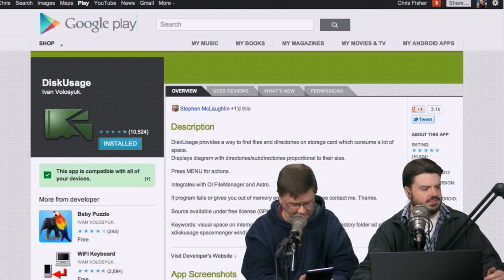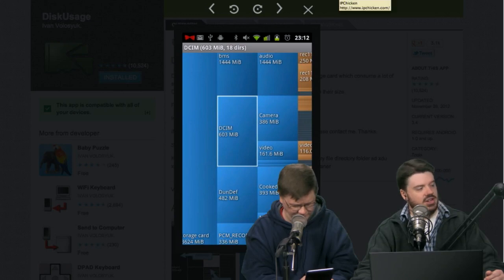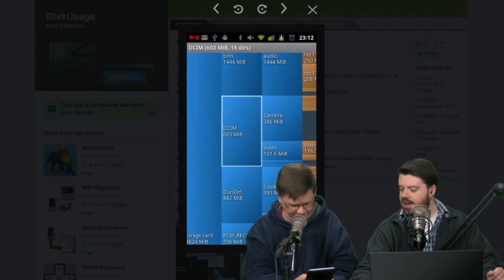I like this better than comparable apps on the desktop. Actually, this is really sick. Love it. There you go. I should have made a Linux version of this with the desktop pick this week, but I wasn't that clever. I could have had some synergy there. So check out Disk Usage for Android, and it is free. All right, Matt.